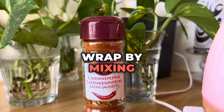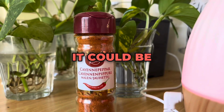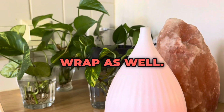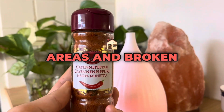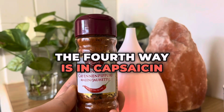The third way is to use cayenne pepper as a body rub, and you can create a warming body rub by mixing cayenne pepper with a carrier oil. It could be coconut, it could be olive oil, or it could even be castor oil, which could be used as a wrap as well. So you can rub the mixture into your skin, but please be cautious to avoid sensitive areas and broken skin as well.